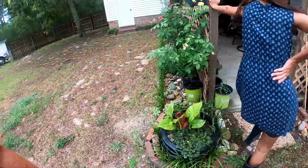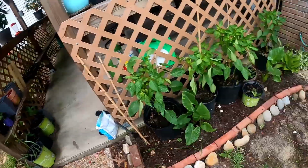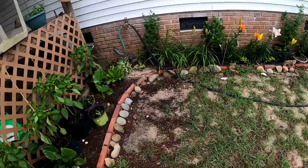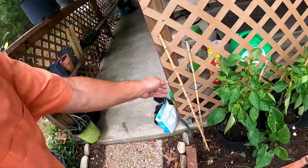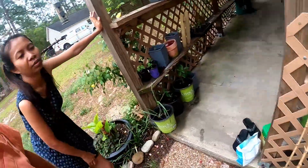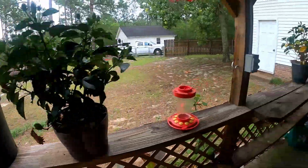Roses are looking good. I like that corner. You like the way you did that? Cool. This is our homegrown bamboo too, out back. Should go get more. My lime tree.